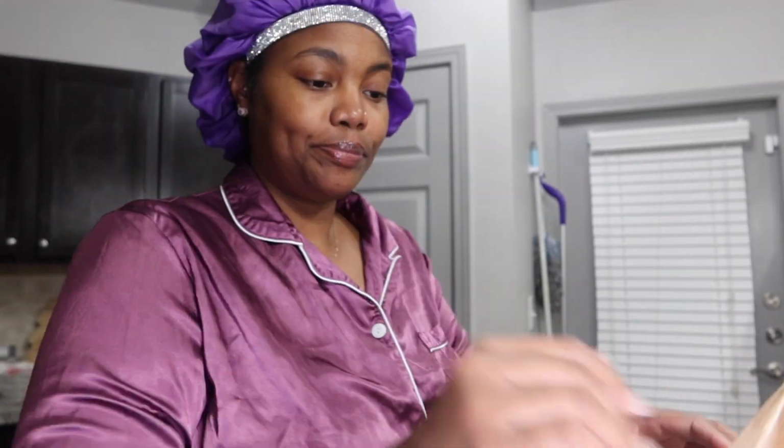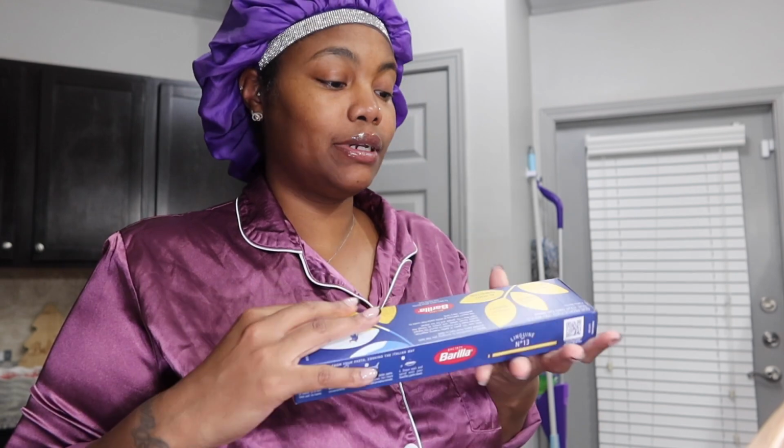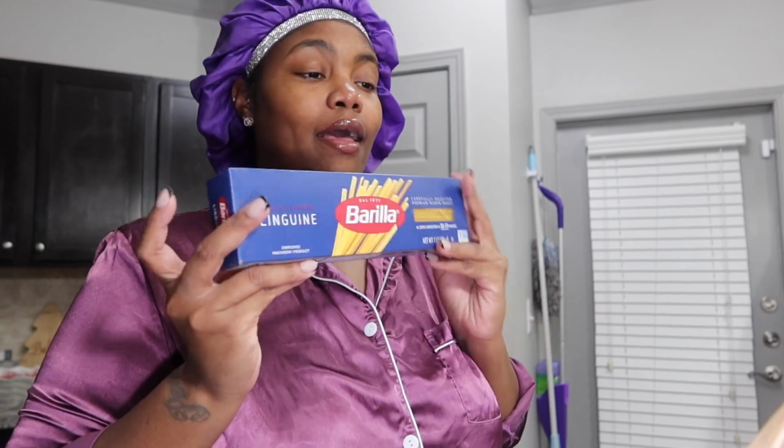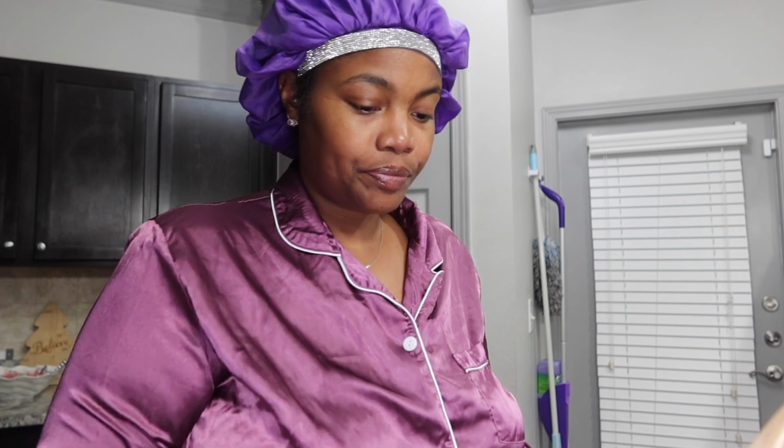Let me rephrase that. I've already stopped by the store. I grabbed the ingredients that I am going to cook my meal with. So y'all, let me sit y'all over here so we can go over the things that we're going to be using tonight. First things first, I haven't put anything out of the bags yet because I had just come in the house and took a shower, and I was like, let me do this because time is ticking. So I got the linguine noodles.